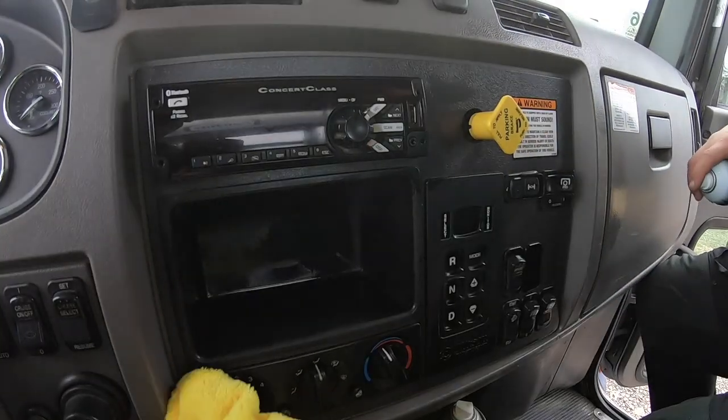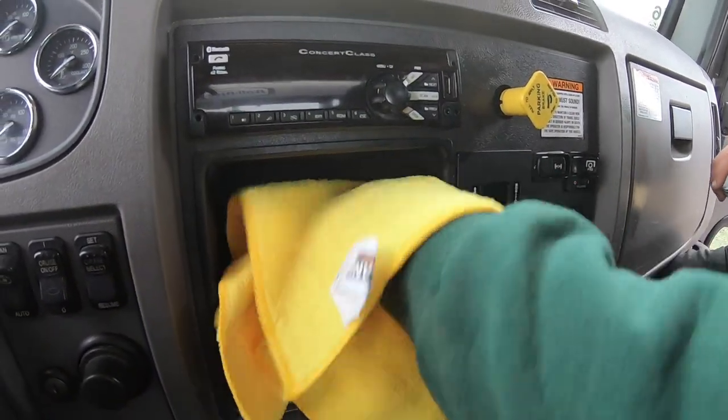That's crazy that it doesn't hook up like the radio or anything. You spray it all over it. Yeah, harmless.